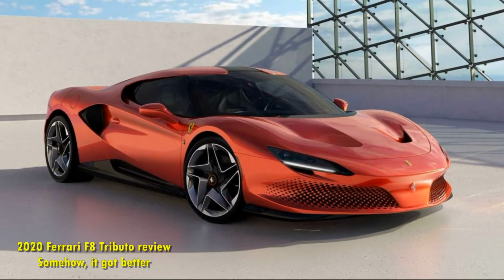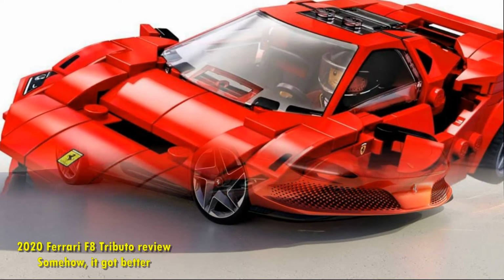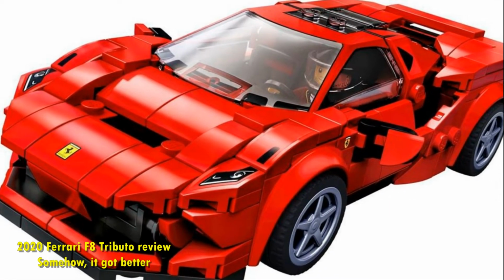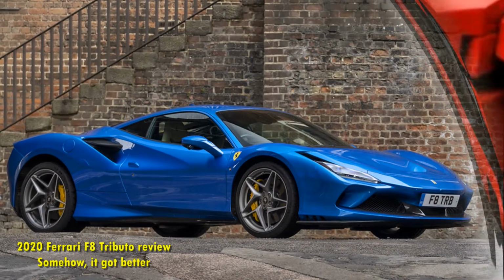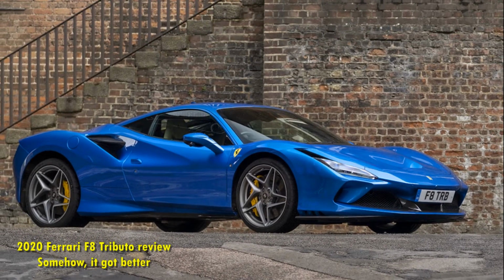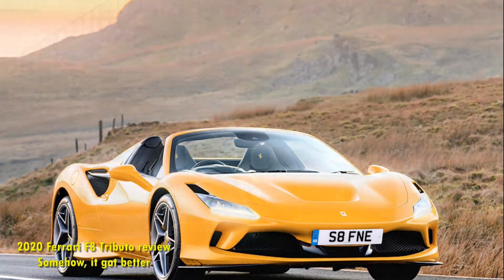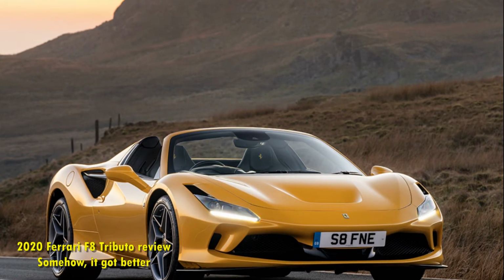I actually struggled to keep it at 35 miles per hour through some of the smaller towns near my home, the cruise control unwilling to be bothered with such trifling speeds. The carbon ceramic brakes were likewise a bit difficult to modulate at pedestrian velocities, but boy howdy did they make up for it when driven aggressively.